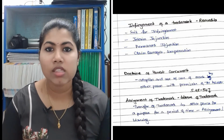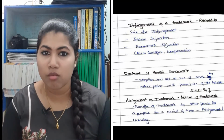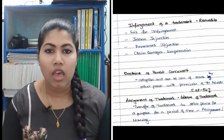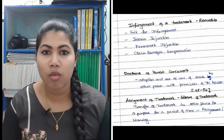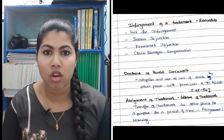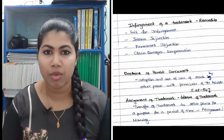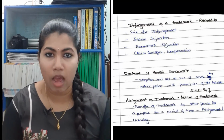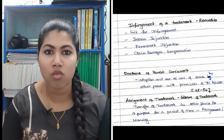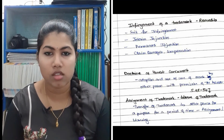The first remedy is he can file a suit for infringement and claim for interim injunction and permanent injunction. Interim injunction is to restrain the offender from using the trademark in the future, and permanent injunction is the same as interim injunction but for a permanent period of time. And the last remedy is the owner can claim damages and compensation for the use of trademark without his permission. So this is regarding the infringement and its remedies.